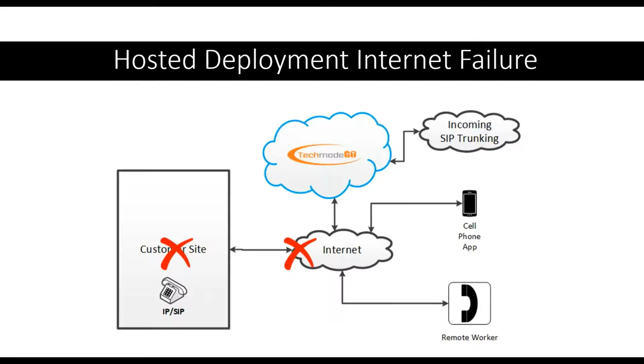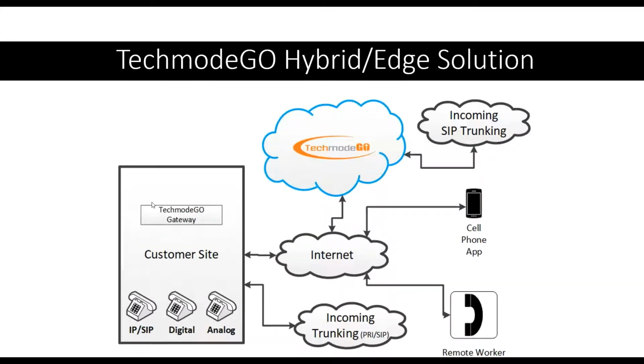So you'll see here we have the incoming SIP trunking coming into the TechMode Go cloud solution. Customer site has no gateway. So let's flip to the next slide because I want to just point out these differences. Let's talk about our edge or our hybrid solution. You'll notice a couple changes. One is you'll see there's now a gateway at the customer site.